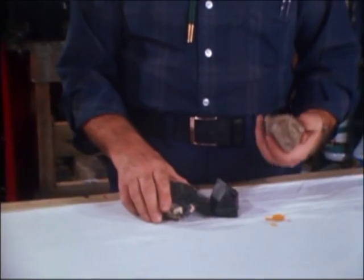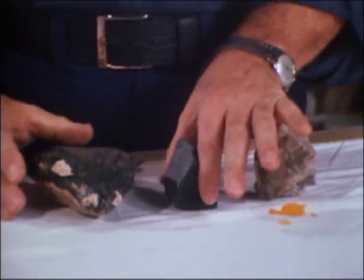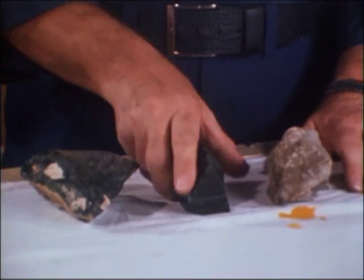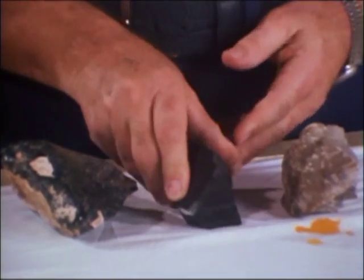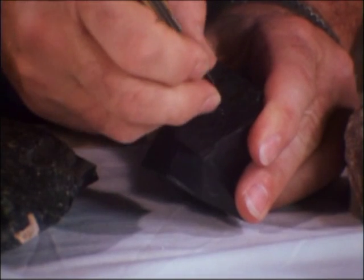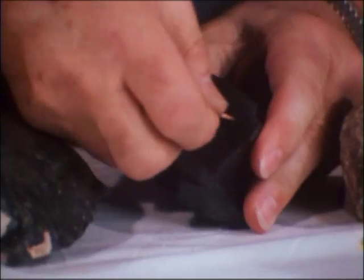2 of them appear to be black, and 1 of them appears to be a dirty white. Just in picking up these specimens, this one in the center appears to be considerably heavier than the other 2. It also has a submetallic luster. Let's see how easy it is to scratch this material. It seems to be about the same hardness as my pocket knife and harder than a penny.